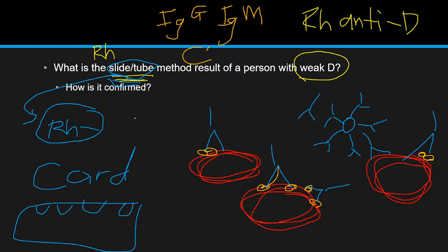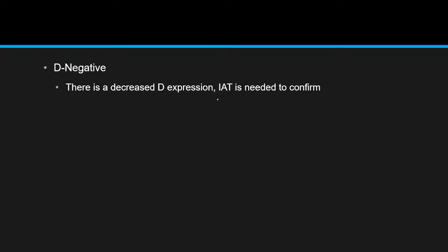A more successful way to do a grading system would be the use of a card method. Because why? You have +4, and it's clearly visible in the reaction vessels. Now, this is confirmed using IAT. What does IAT stand for? Does anybody know? All right, indirect antiglobulin test.